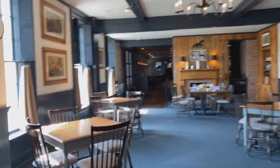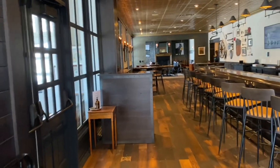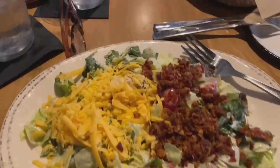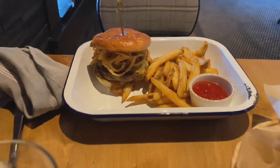Here we are coming into the dining areas. There are a couple different ones, including this beautiful bar area. We came down for a late lunch, so most of the lunch crowd had gone already, and I had a late lunch. Marty, he seems to always have all the good stuff.